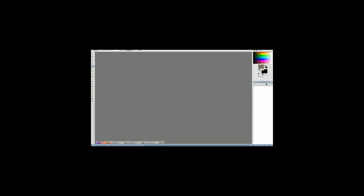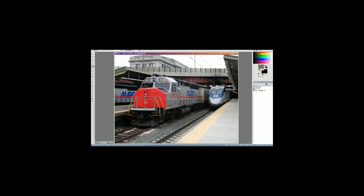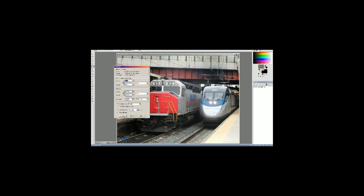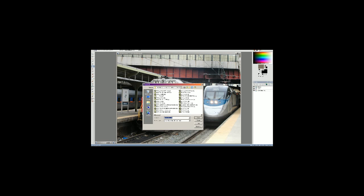Either this photo, is there another one? Let's see. Yes, maybe. One of these two photos, either this one or this one, I got contacted by an ad agency that wanted to use it for something they were doing. I think it was some sort of promotional thing. What were they doing? They wanted to indicate that they were near Penn Station or were accessible for mass transit.